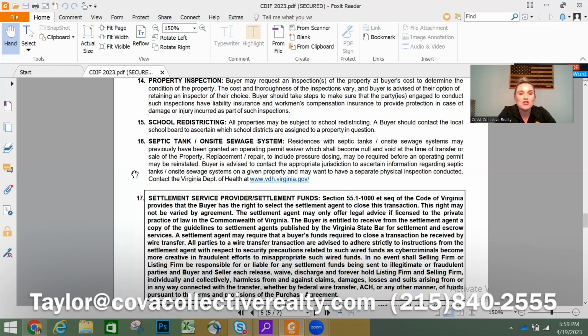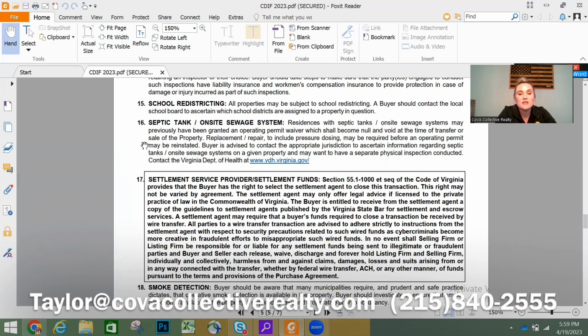16, septic tank and on-site sewage system. So if we are not connected to city sewer and water and your home has septic and sewage, we would have to get a secondary inspection for the well as well. It'll most likely have septic and have a well. So we would have to get that secondary inspection. For a lot of our major cities, you're not going to see this, such as Norfolk and Virginia Beach. That's going to be city sewer and water. As we get to more rural areas, parts of Suffolk and Chesapeake, we would have to see if they have city sewer and water, or if you are looking at septic and well.